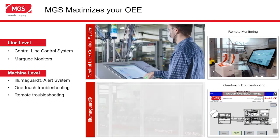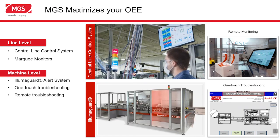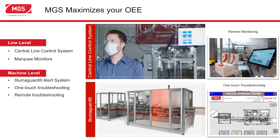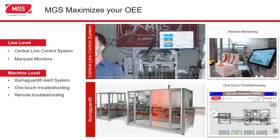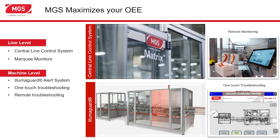And of course, we pay great attention to overall equipment effectiveness. To increase your OEE, we provide central controls in integrated systems. HMIs, push buttons, and control schemes look the same. We strategically position marquee displays to enable the operators to immediately recognize the problem areas and the supervisors to have instant feedback on system performance.